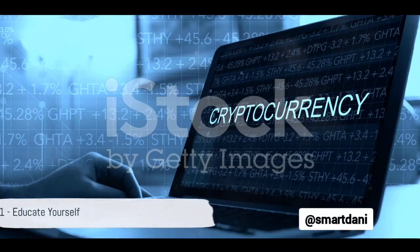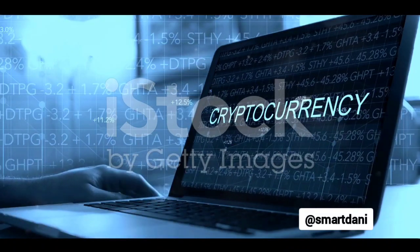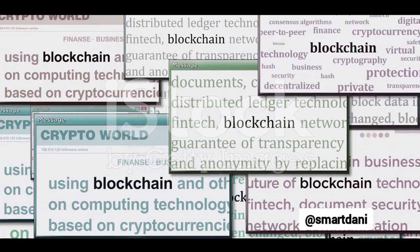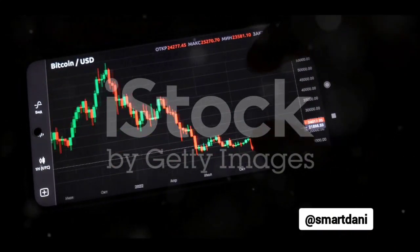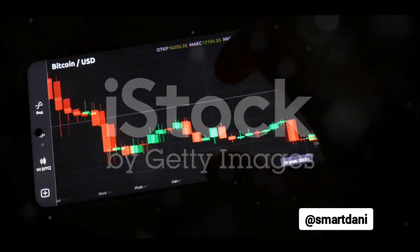Step one in your journey is to educate yourself. Cryptocurrency is a rapidly evolving field with its own unique language and concepts. Understanding terms like blockchain, mining, and wallets is crucial. There are many resources available online, including blogs, podcasts, and forums where you can learn from experts in the field.